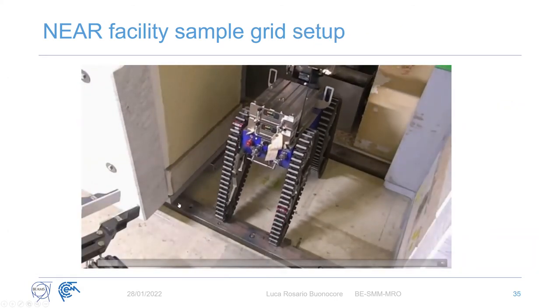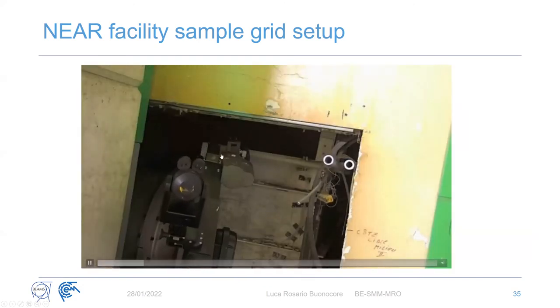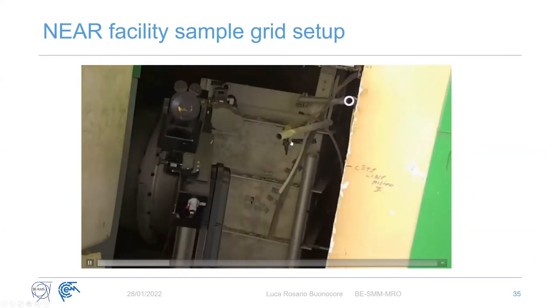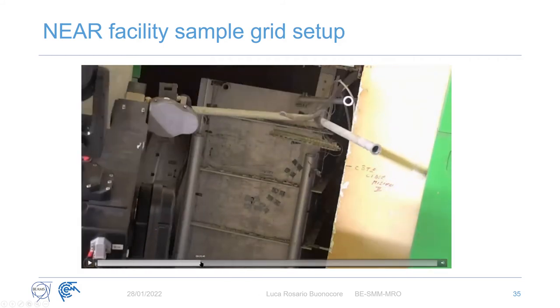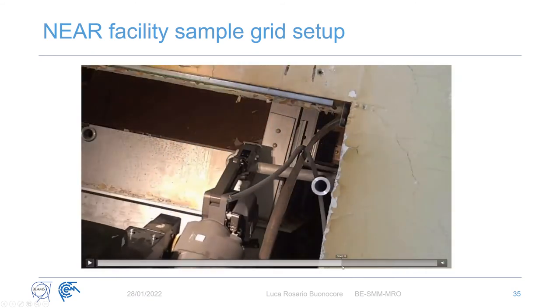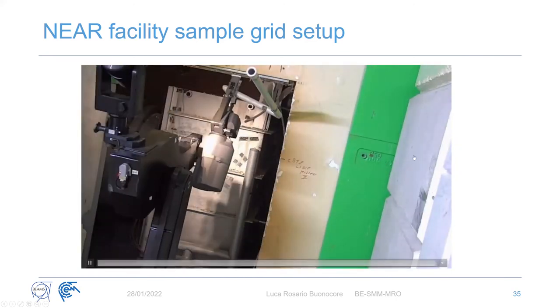This is the real intervention where the Telemax was in charge of unscrewing the collar, while Theodore was hanging on and moving the pipe. After that, this is the second pipe. After that, it was possible to free the area. We also did a vacuum cleaning, cleaning the whole system to remove the dust that was contaminated.